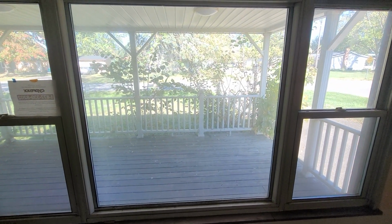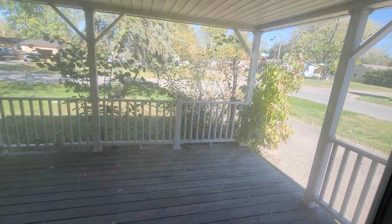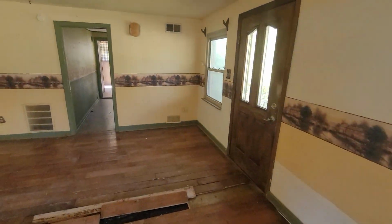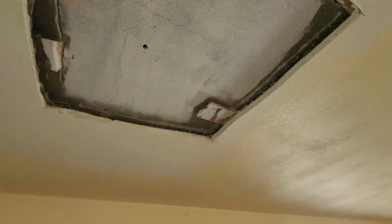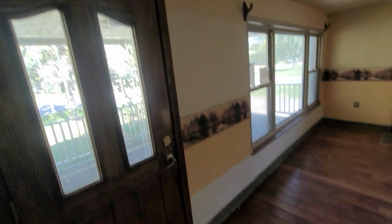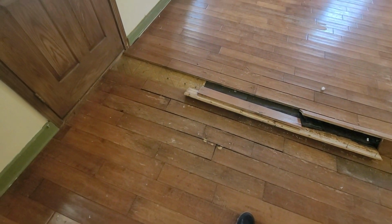I don't know how long this house has been sitting here unattended. You can kind of see by the overgrowth that it's been here for a while. Here there was definitely some water damage. They've drilled a hole to let it drain, and it totally ruined a big swath of the floor.